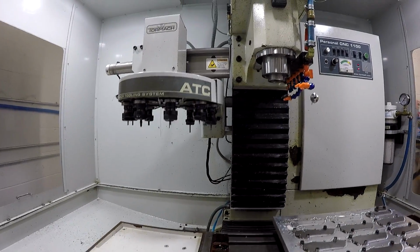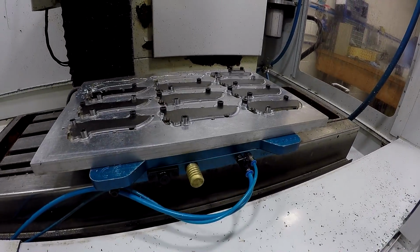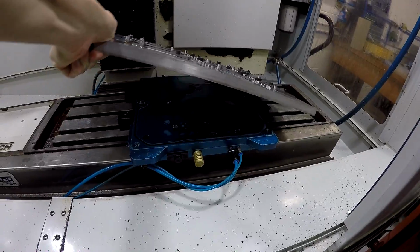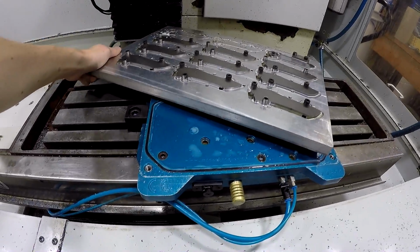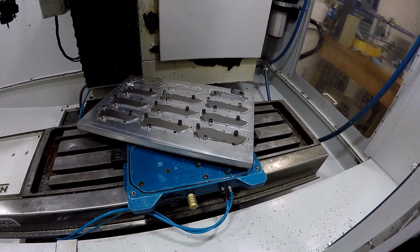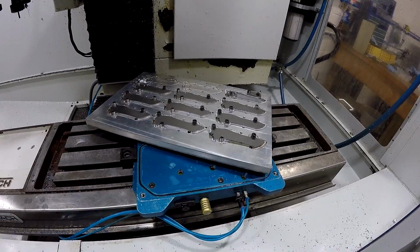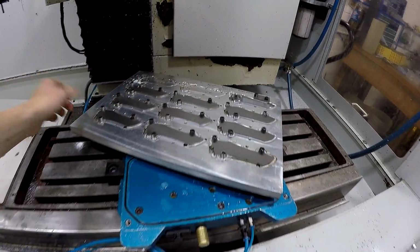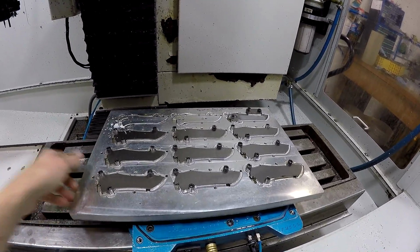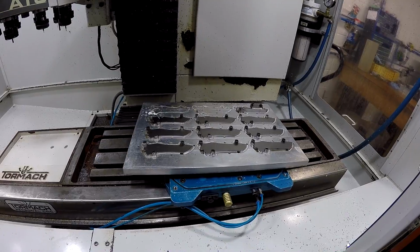ATC with 10 tools. And here we have a Mighty Bite Vac Magic VM300 vacuum pallet changer. It's kind of stuck. There we go. It's hard to do this one-handed. So what this is, it generates a Venturi vacuum using air pressure to turn it into vacuum, and using this seal, will suck down the whole pallet and make for easy pallet changes, which is pretty great. It does use quite a bit of air though, and that's one of the downsides of it, in my opinion. For any normal air compressor, it's just running all the time, which is kind of a shame.